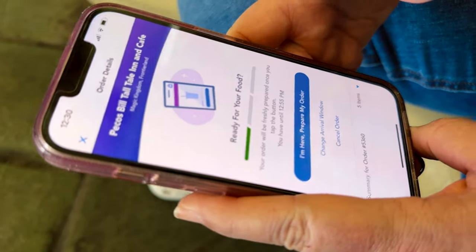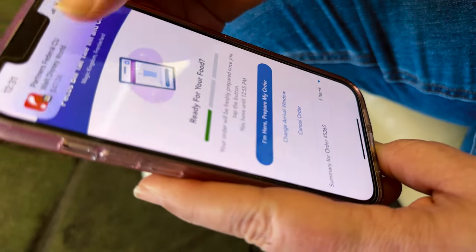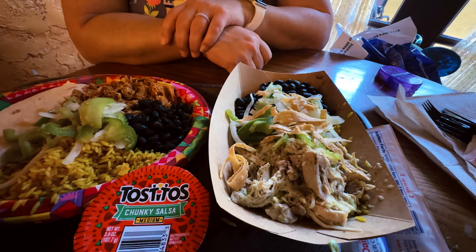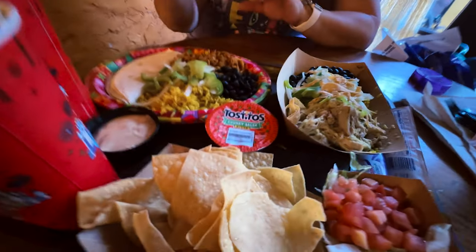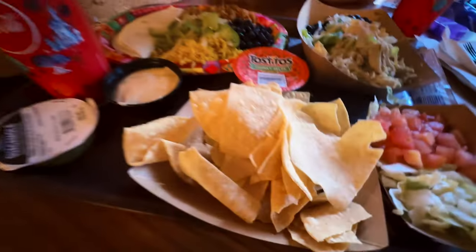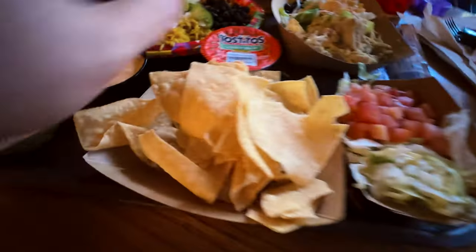Okay, the order has been placed, and now, once we're here, we're going to go ahead and tap that button. That way they can go ahead and start it right away. Here are our orders, and we got Gilda's guacamole here on the side. I'm guessing this is Diet Coke. That would be your Diet Coke, yeah. And then here is my sweet unsweet tea, and here are the chips. We got the queso.